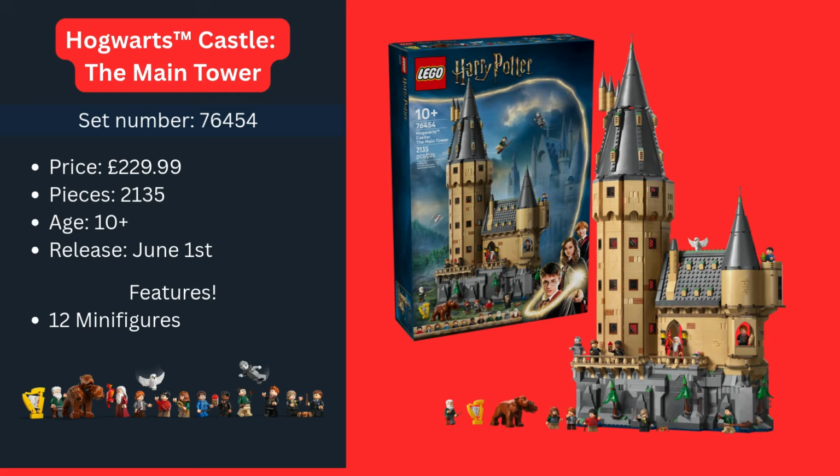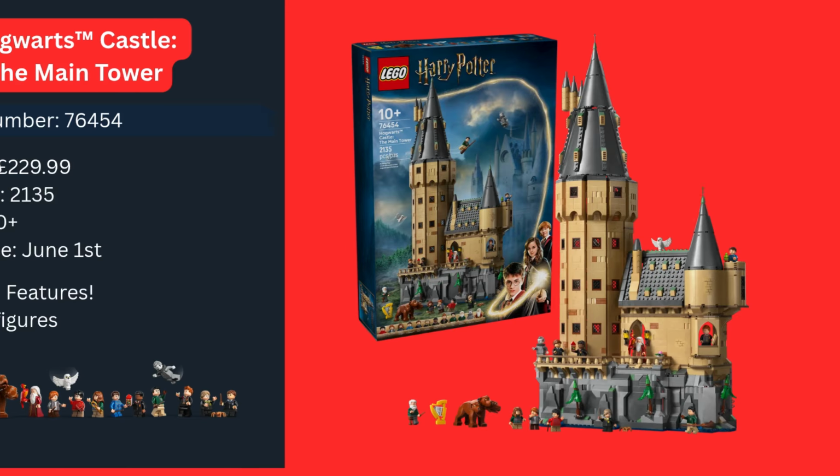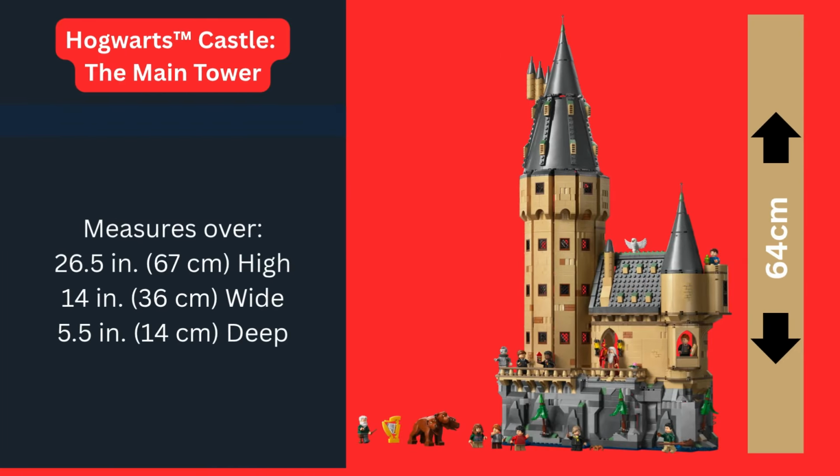Some really cool ones, including a new Fluffy, which I think is really cool, and it releases on June the 1st. Now, as you can see, the thing is massive, and you would have guessed that if you had bought last year's The Great Hall. The tower measures in at 26.5 inches in height, 14 inches wide, and 5.5 inches deep. I'm already dreading how I'm going to display this, especially with the Great Hall. I don't know quite how big this whole modular system is going to become. Lego is billing this as the most detailed version of Hogwarts ever, and you can certainly see that by the sheer size of the thing.